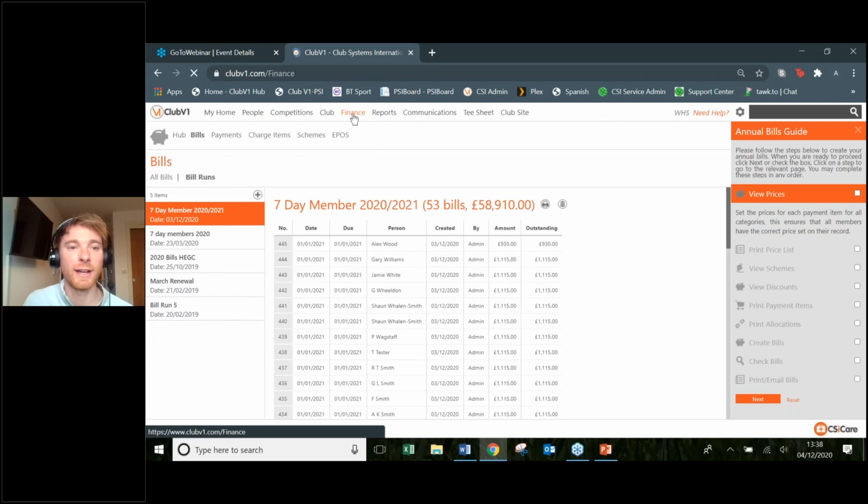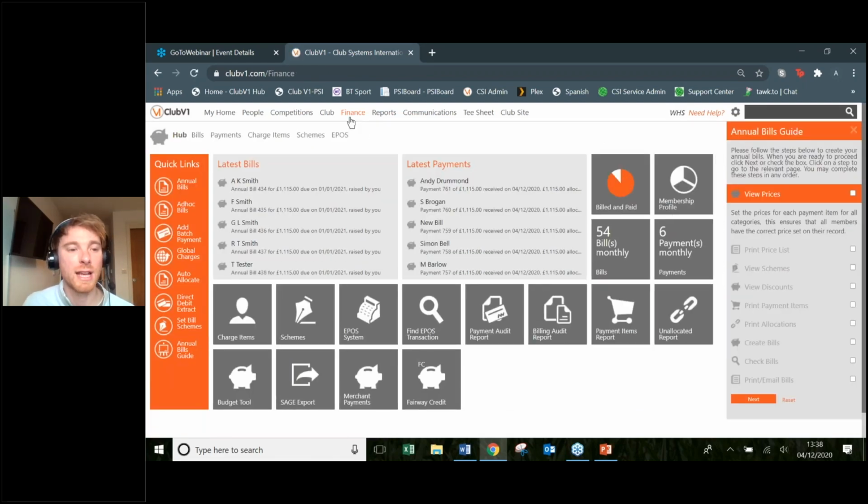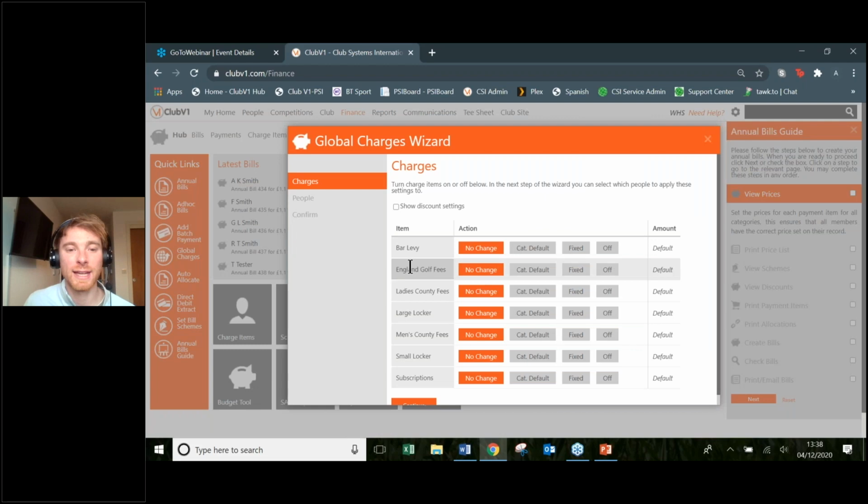Okay, so let's just go back to finance. Remember at the start of the session, you can globally turn on or off charges. So let's do that. We just need to take care of the men and the ladies fees. Inevitably, when you raise the bills, this is always going to happen. There's always going to be some mistakes.